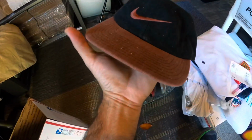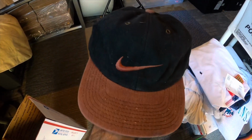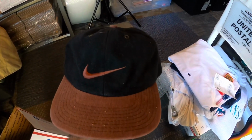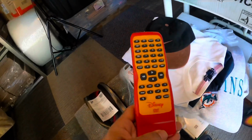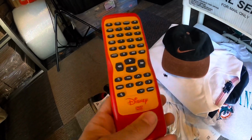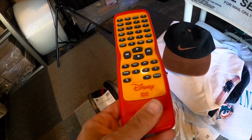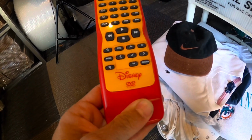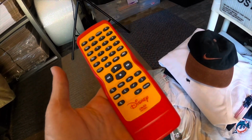This is a hat that I picked up for $4 at a flea market, and I sold it for $45 on eBay. The buyer never paid, and it sold overnight last night on Depop for full price of 69 bucks. This is a Disney remote for a Disney TV. I got this in a bundle with a Disney TV. I paid $25, and I sold the TV for $100 plus shipping on Facebook. And then I just sold this remote for like 22 bucks.